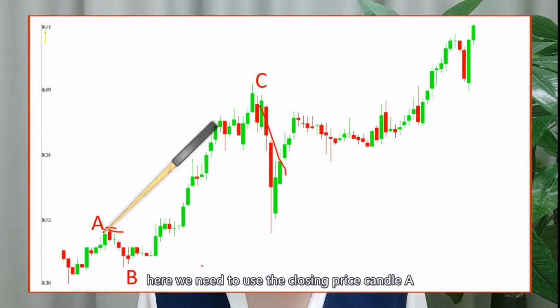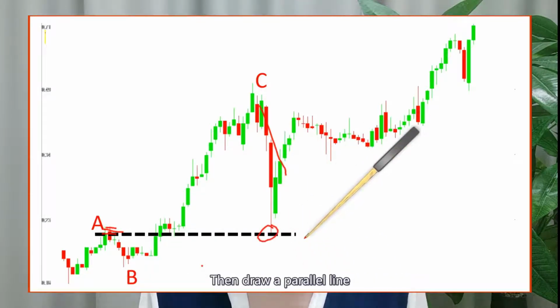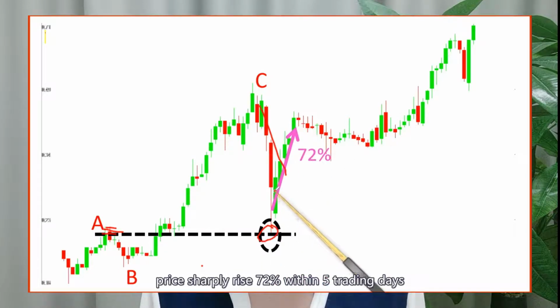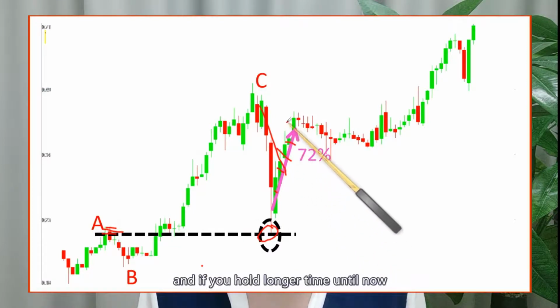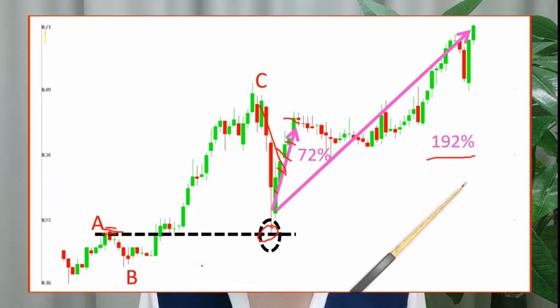But remember, here we need to use the closing price of candle A because it's the bankers' important defensive position. Then draw a parallel line. When the price falls, it will get support here. This is a very classical pullback buy point. Once you buy in, the price sharply rises 72% within 5 trading days. And if you hold longer until now, it's almost 200%. So this is the first type of buying method of the so-called bankers pullback buying strategy. Well, in addition to this pattern, there is another pattern in the market.